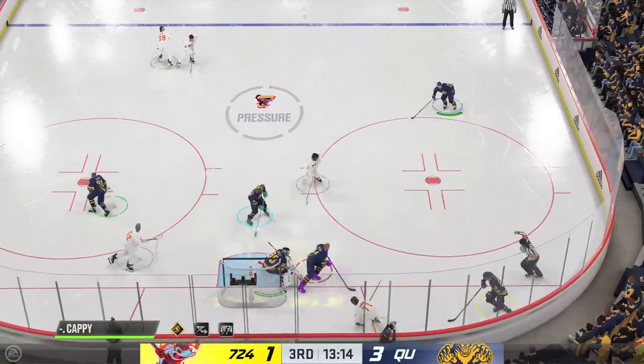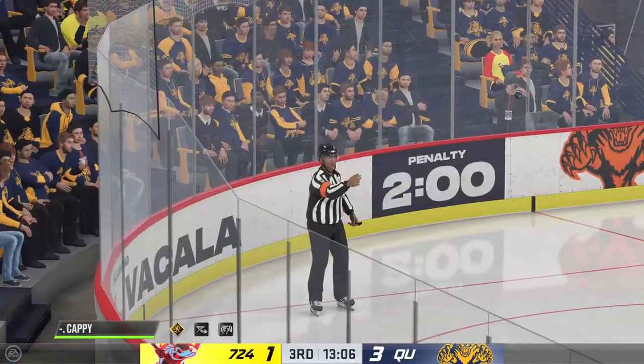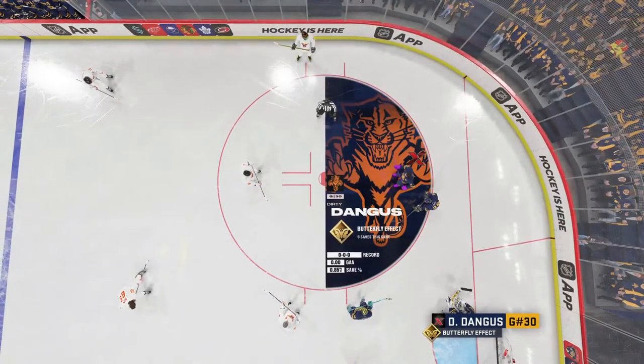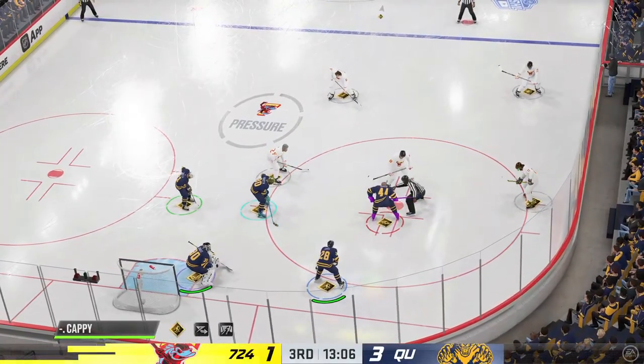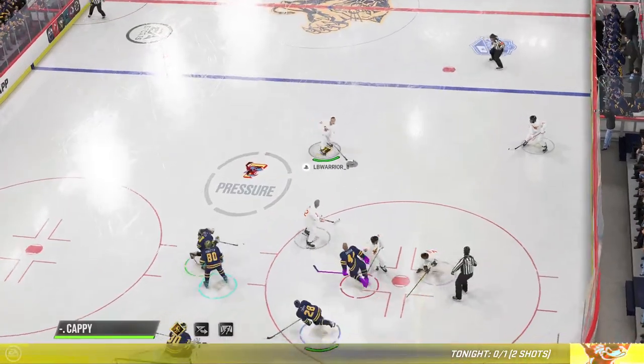On the attack and on the boards. And officials right on top of that one calling for a slashing penalty, it looks like. The Beast have been penalized for slashing. Dangle's never out when he's down, guys. His butterfly effect zone ability means he can glide while down in that position and remain mobile to cover the net. Scoops up the puck.